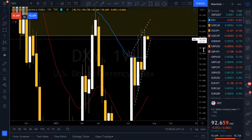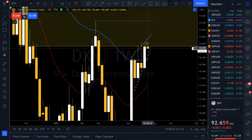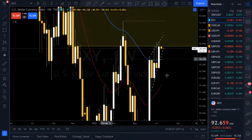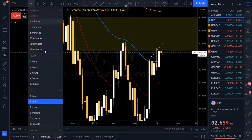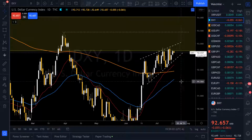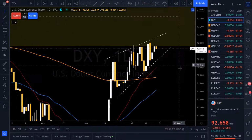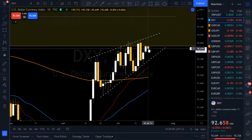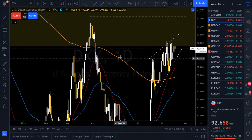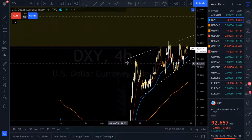All right, this is the weekly. This is the first part of the week, the start of the weekly candle. If we go to the daily, you see that this first daily candle is starting off bearishly. And we are in another supply zone. Let's go to the weekly and you'll see that very clearly.